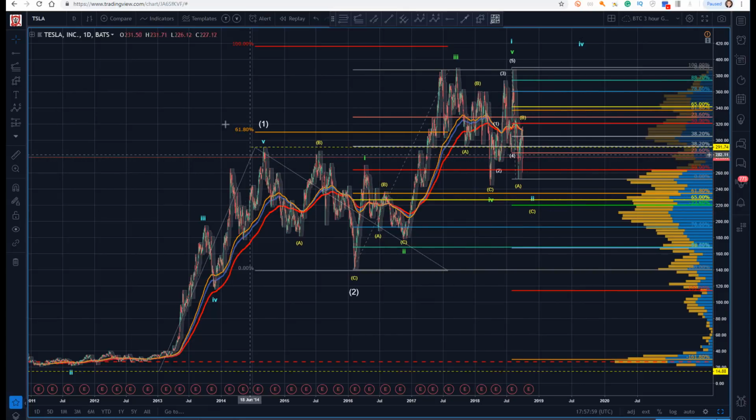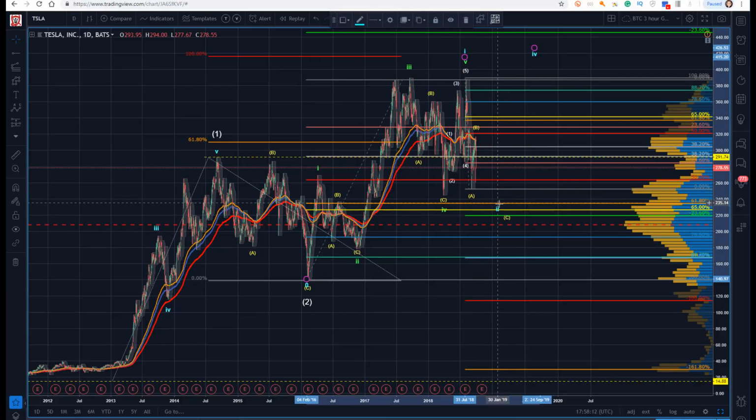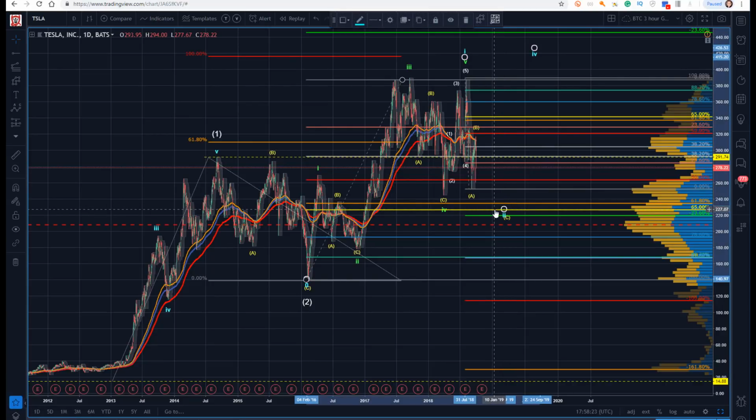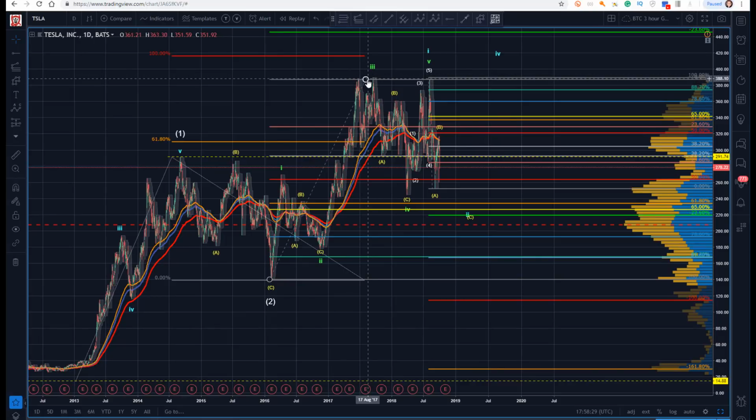So I do think there's a reasonable trade to consider once we get through this correction here. I'd be looking down here, so that it certainly makes sense as a 1, 2, anywhere from the 50 to the 786. So this could be lower. I'm just lining it up here with the algo target sitting right at the golden zone. We'll see if we can get through that, but the 65 might be the front run as the buying algos kick in prior to getting to that target. Very reasonable to anticipate that.